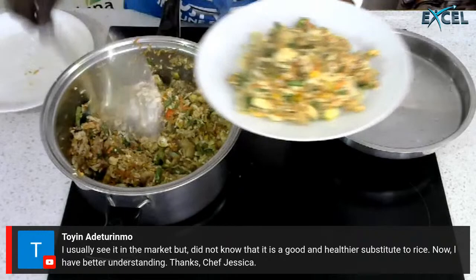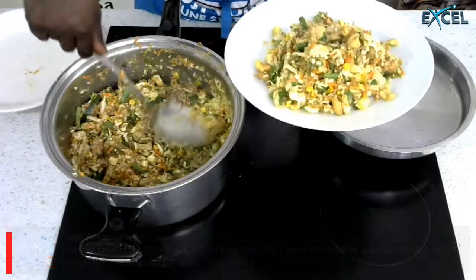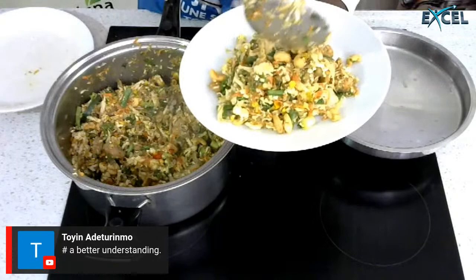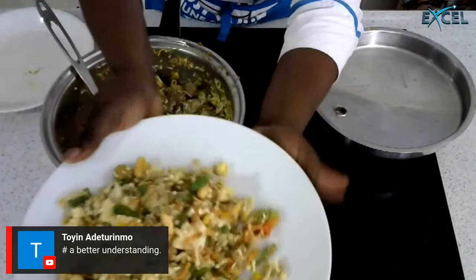Beautiful. Okay. Then I'm going to just add some pieces of roasted cashew nuts. I love the aroma already. I'm super, super hungry. I can't wait to taste this. See that? Beautiful. Absolutely beautiful.